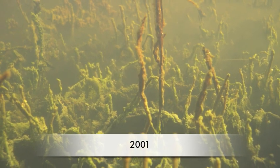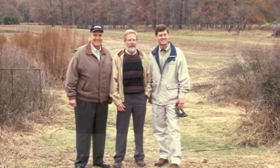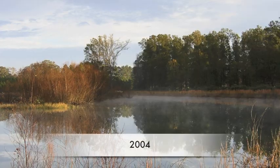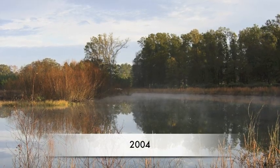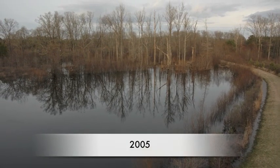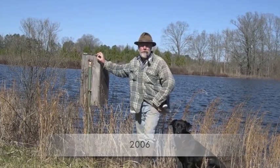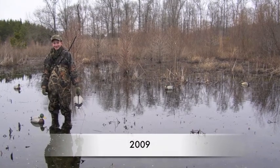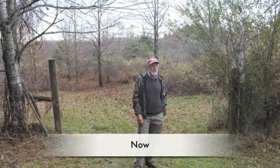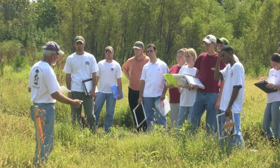Through WRP, landowners like Dibble put wetland areas into easements for which they are paid. This includes a series of levees, water control structures, as well as planted cypress and oak trees. All this restoration was able to trigger the beginnings of a wetland. With time, the land changed from a hayfield to a functional wetland. He enjoyed this transformation with his family, who hunts and bird watches on the land. He also enjoyed it with his ecology students, who made regular field visits to the property.